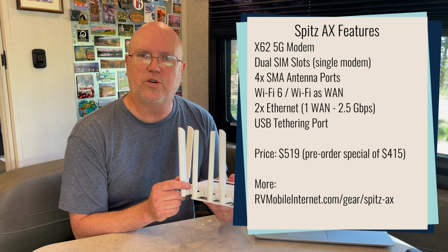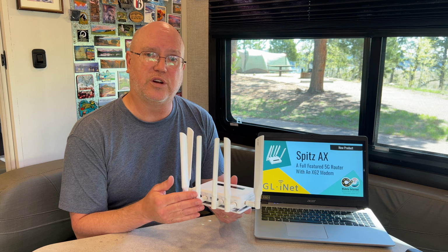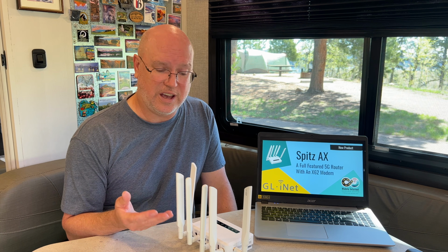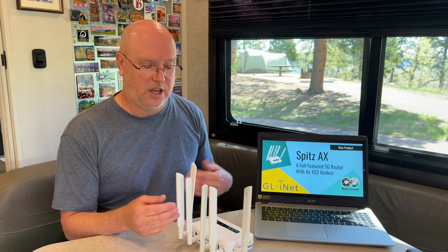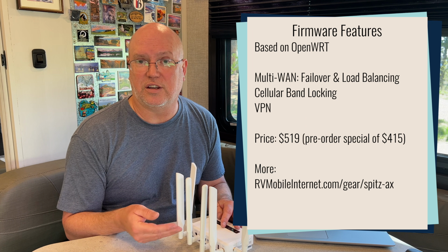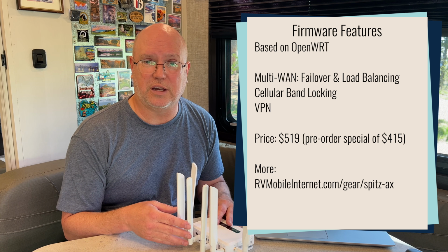And finally, the fourth connection option you have is Wi-Fi as WAN. In addition to the Wi-Fi 6 capabilities, which provide great performance for your LAN, the Spitz AX can also be used to connect to other Wi-Fi sources and get internet that way. It can do it on both the 2.4 and the 5 gigahertz channels, so you have a fourth WAN option there. As far as combining all these, the Spitz AX comes with the basic failover and load balancing options, so that if you have multiple connections to this router, it can do either failover or load balancing depending on how you set it up.